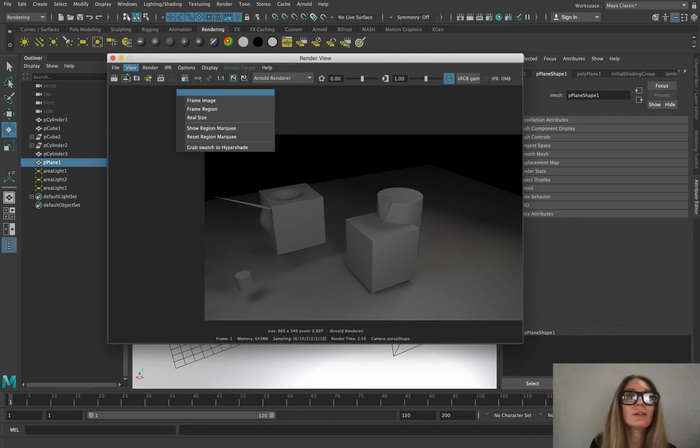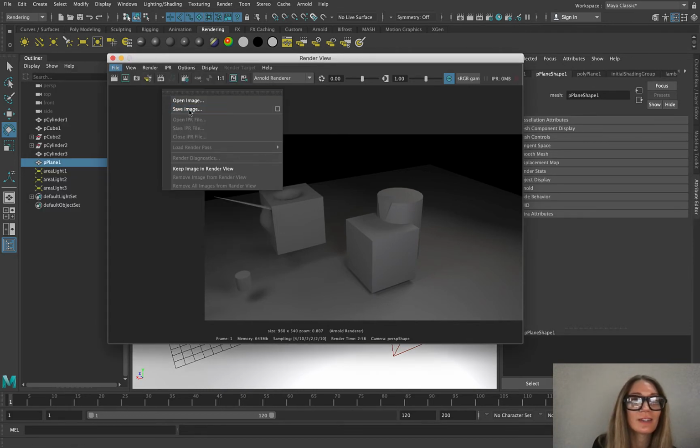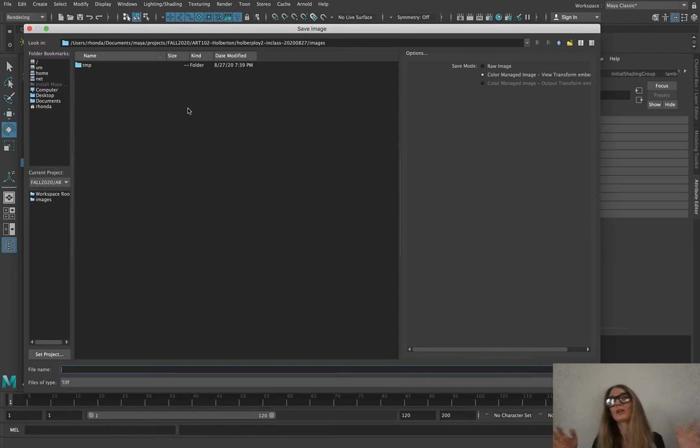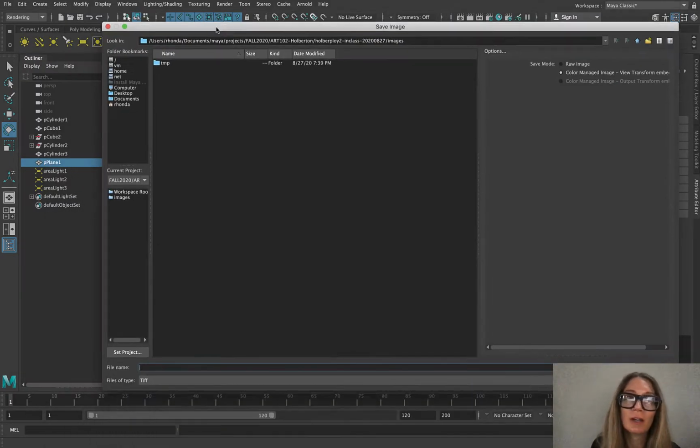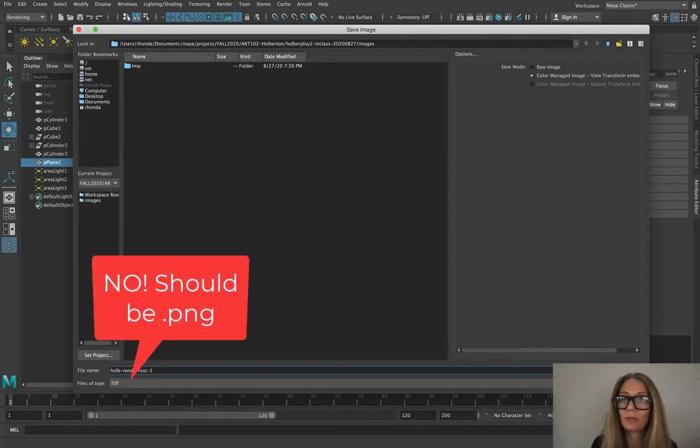Moment of truth. File, Save Image options, Color manage image. File, and save. Yay! Who knows why it wasn't working from the other render view port. Ours is not to know. Okay, so this is going into my folder, it's creating another directory called images. Inside of that is temporary. So I'm going to call this render, hold render test 1, and to format. Great. And it's saving the color managed image, so save.